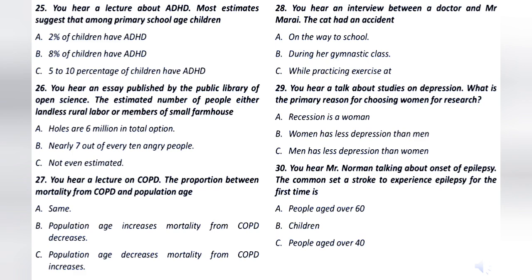Nearly 7 out of 10 hungry people in the world, or about 600 million in total, are either landless rural laborers or members of small farm households. Many of these 600 million people live in areas where water or temperature constraints allow only one crop harvest per year.